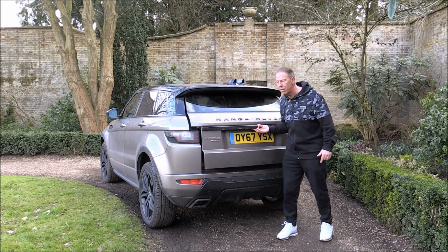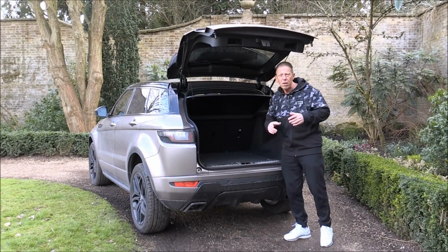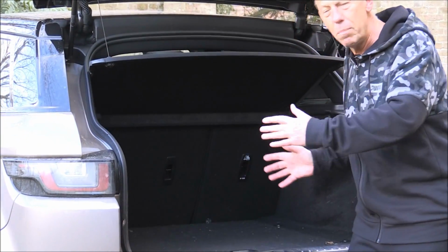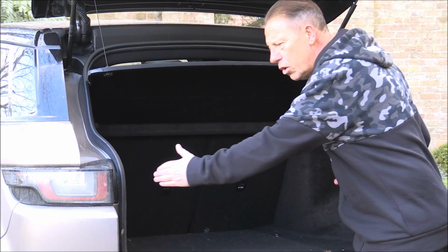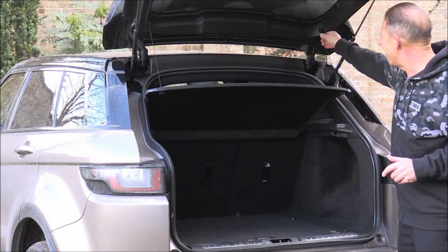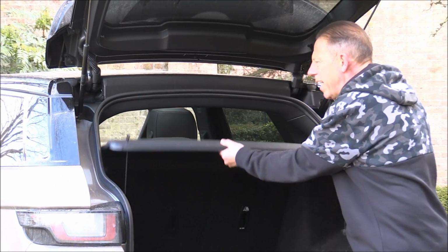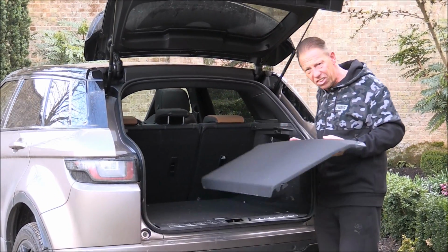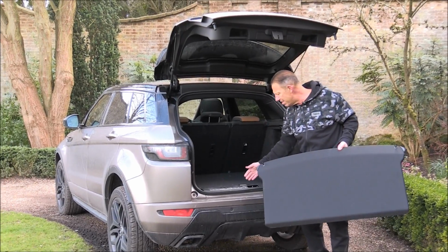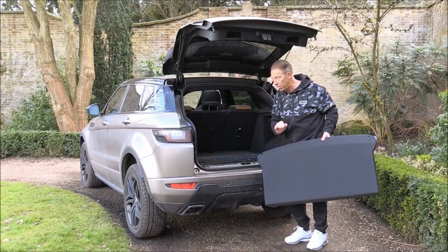Let's look inside, because that's where it starts to go a little bit downhill. Not as much space as I would have expected in this car. I tried to put a few things in here before we started filming, and it is quite tight on the width. Also, this parcel shelf, it's quite clumsy. It's not difficult to remove, but once you do get it out, you're rather stuck with it, there's nowhere to put it. Again, if manufacturers could come up with an idea where you lift up like that and then put it inside there, that would be fantastic.